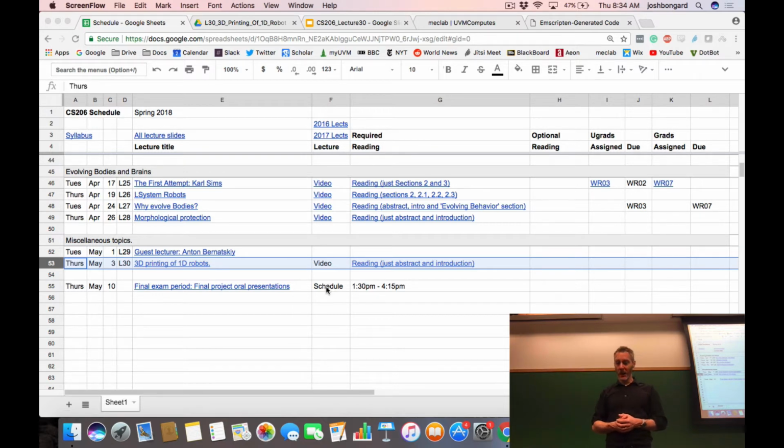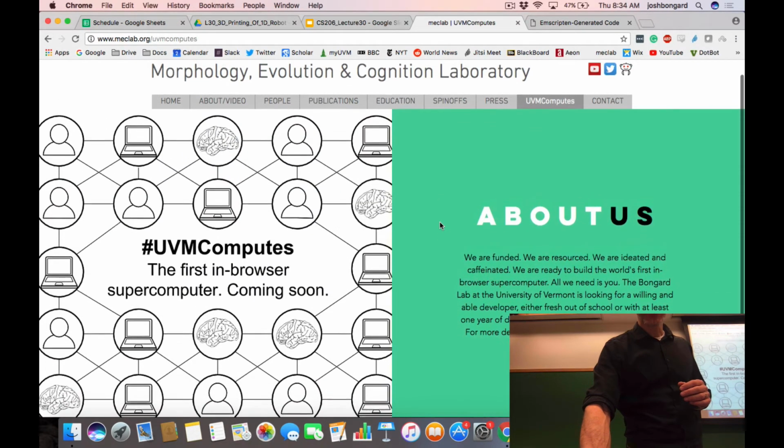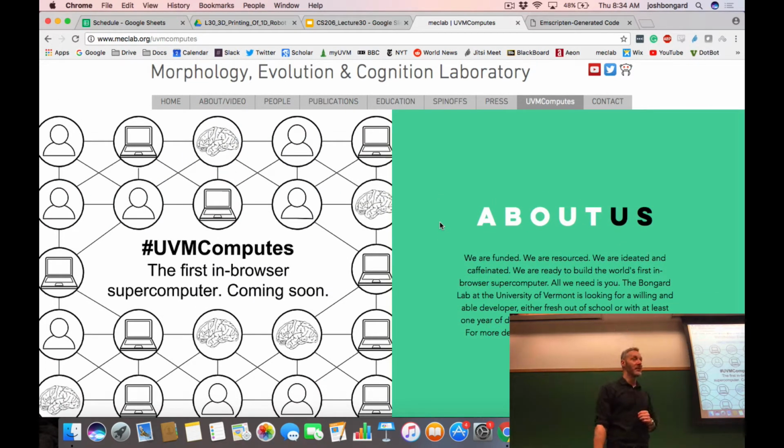Okay. Some other things I want to talk about before we get to the last lecture: we are currently advertising for a job in the lab. This is a job to help us build what we're calling the world's first in-browser supercomputer. So I'll give you a little bit of the backstory for this project and this job opening, and then I'll talk about the job itself.